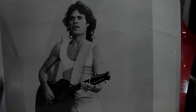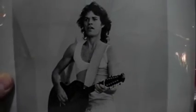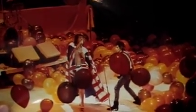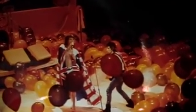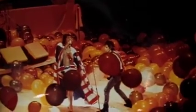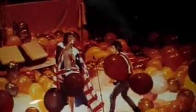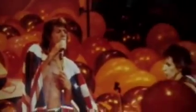Promo 8x10 black and white of Mick playing the guitar, the Ovation that he used for Waiting on a Friend and Let It Bleed. This is a private photo, 8 by 11, or a pretty large color photo of the Rolling Stones at Madison Square Garden in November of 1981. This is during the encore Satisfaction, where all the balloons came down.